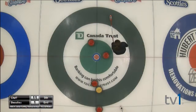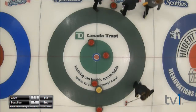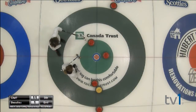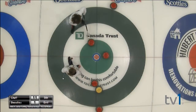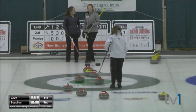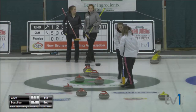Sweepers are on it. Yeah, weight looks real nice. And that'll just glide into the house. Yeah, perfect guard. But is it biting that edge of that 12-foot? No, well, it could be. It's kind of irrelevant with that yellow one in the back of the house. That's 4th shot. So Beaulieu's going to have to play. She's going to have to remove some of these front red rocks. She needs to get some access to the 4-foot to score her 1 point.